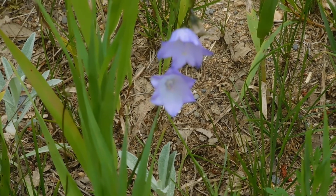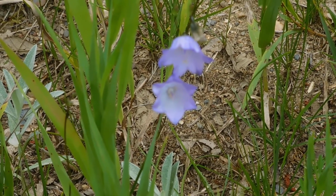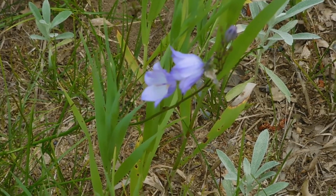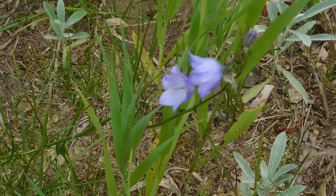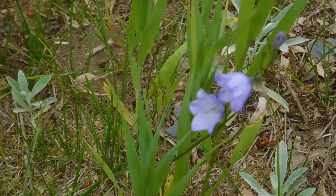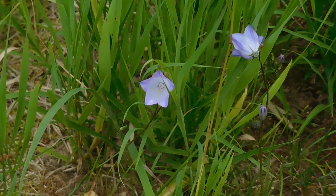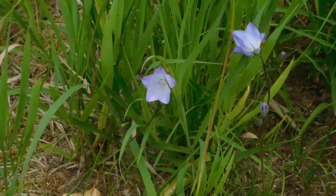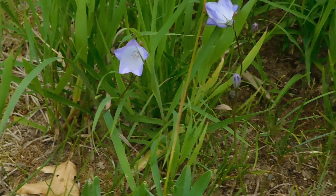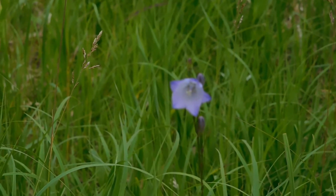There we are, that took a while. It is a bellflower, and it's very much shaped like a bell, as you can see from the other angles. It's really quite interesting when it's opening too, because when it is just about to open, it kind of looks like a balloon on the end of the plant. We have another one right there.